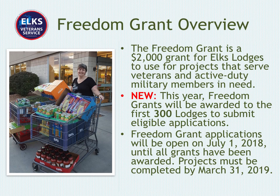The Freedom Grant is a $2,000 grant for Elks lodges to use for projects that serve veterans and active duty military members in need. This year, Freedom Grants will be awarded to the first 300 lodges to submit eligible applications. Freedom Grant applications will be open on July 1st and will remain open until all the grants have been awarded.